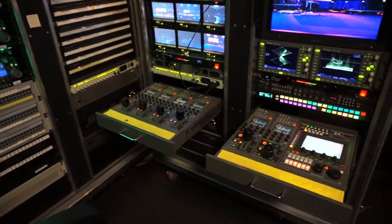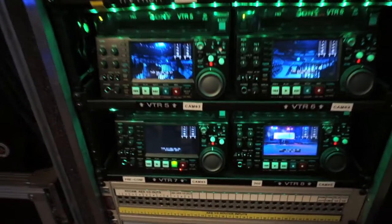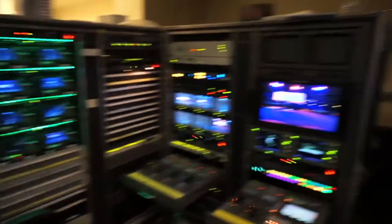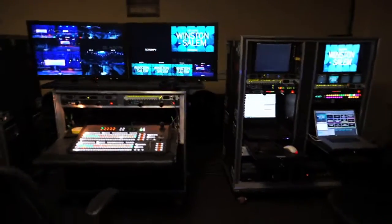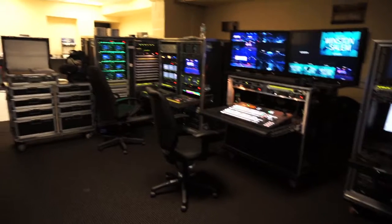2 hard, 2 handheld, and 2 jibs. And then we record everything right over here onto XDCAM. We've got a main and a backup line cut, and then 6 ISO records of all 6 cameras, so that anything that needs to be fixed in post can be. But this will be a hub of activity tomorrow night when this conference kicks off.